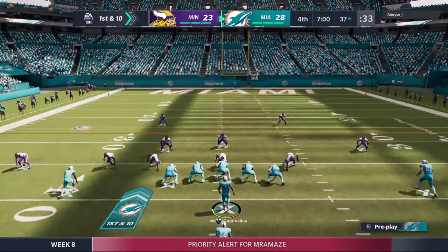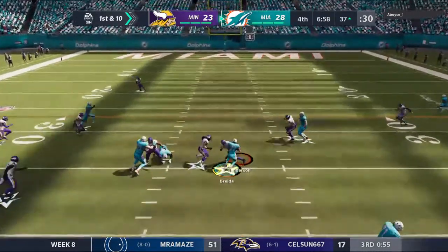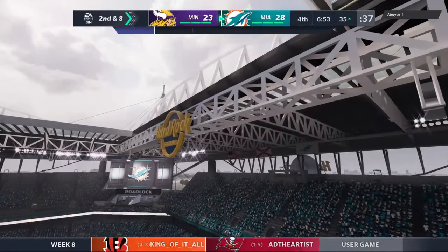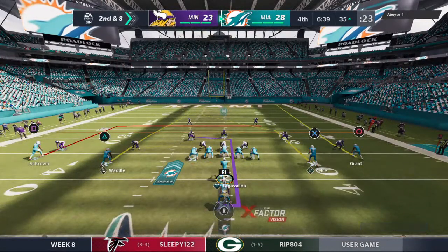Line of scrimmage, the 37 on 1st and 10. 55 mark. On first down, here's Breida. And he'll work free from one tackle, but that's about all as he's taken down. Give him a couple on the carry there. 2nd and 8 on the pickup.